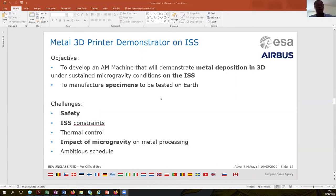We are currently working with Airbus Defence and Space on a metal 3D printer, which should fly in principle next year on the ISS to demonstrate. That would be the first demonstration of metal printing on orbit.